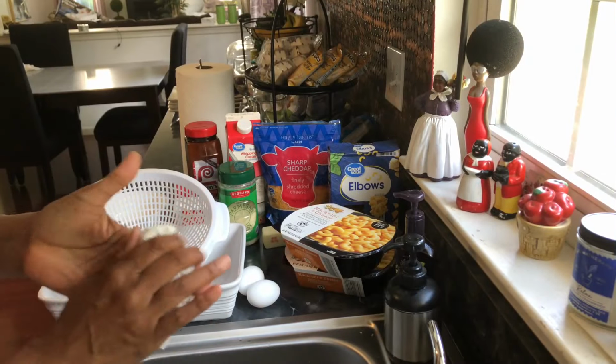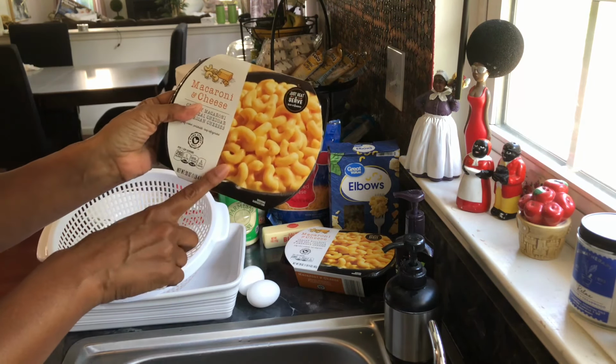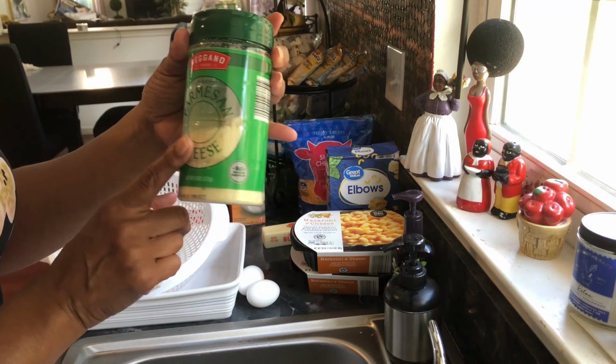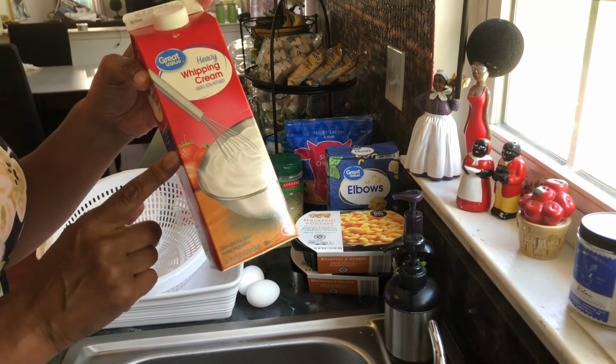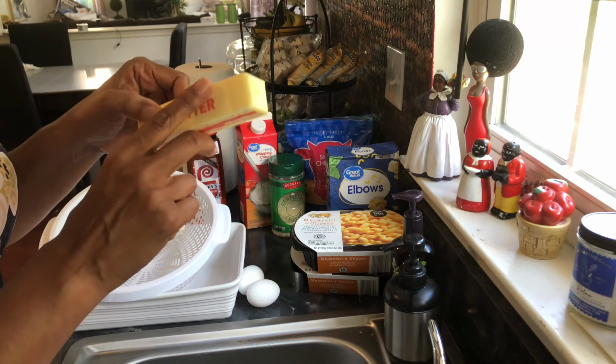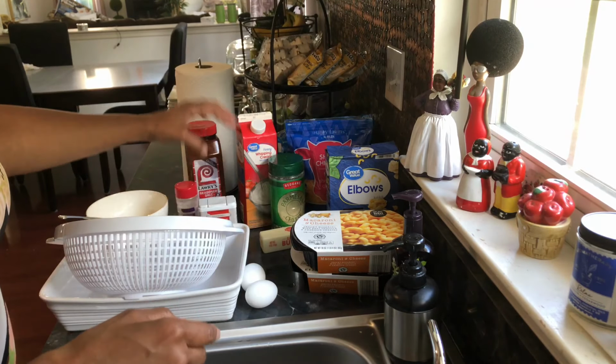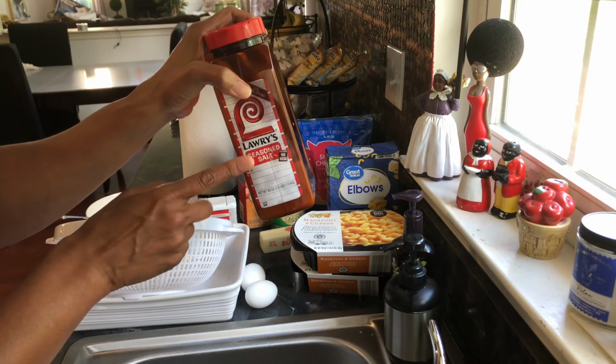And we are getting ready to make this macaroni and cheese taste as close as homemade as we possibly can, okay? We're going to start off with 2 containers of this macaroni and cheese that I picked up from Aldi, a half carton or half box of the elbow macaroni, some sharp cheddar, some Parmesan cheese that I picked up from Aldi also, and the key ingredient is this heavy whipping cream. I also used about a tablespoon of butter. I also put a little black pepper. You definitely want to season it. A little Lowry seasoned salt.